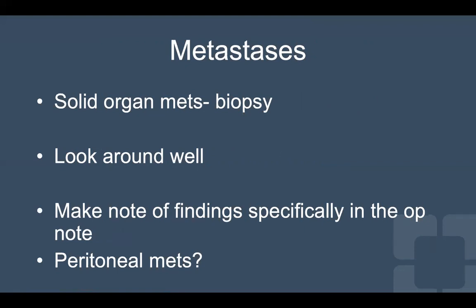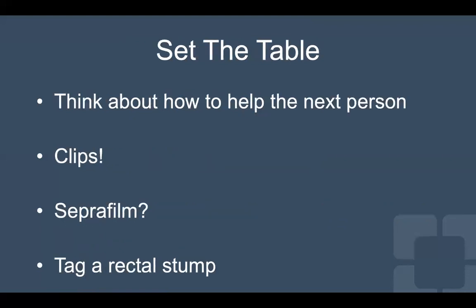If there's free fluid, you can send that for cytology. If there are peritoneal mets, again, don't write the patient off. There's definitely a role for future cytoreduction and HIPEC in the appropriate setting. It's important to make note of all of these findings and note them specifically in the op note, because if you are going to refer the patient for further surgery or to medical oncology, these findings are all helpful. And so important steps to take.